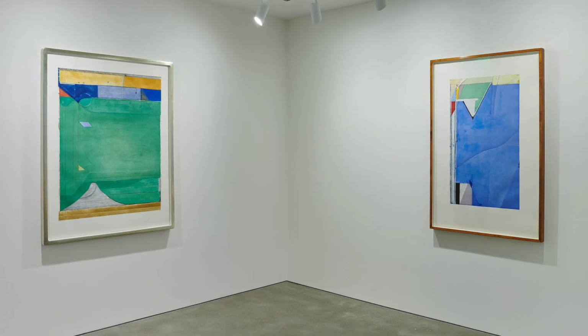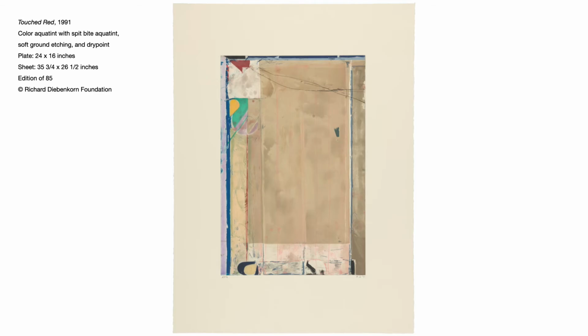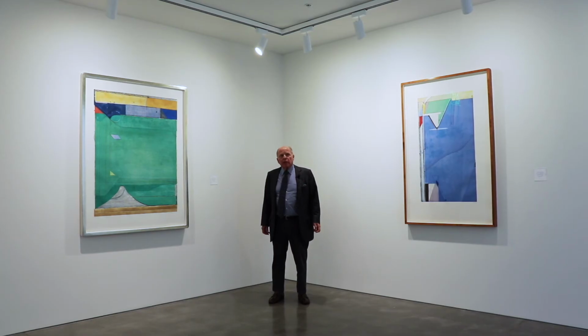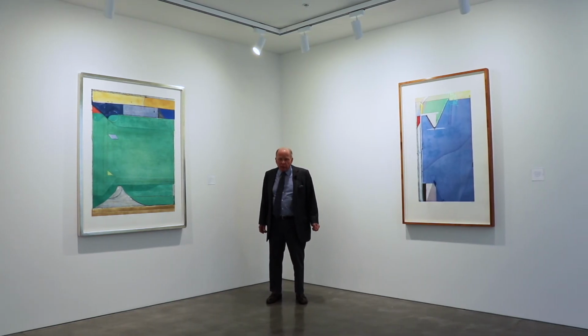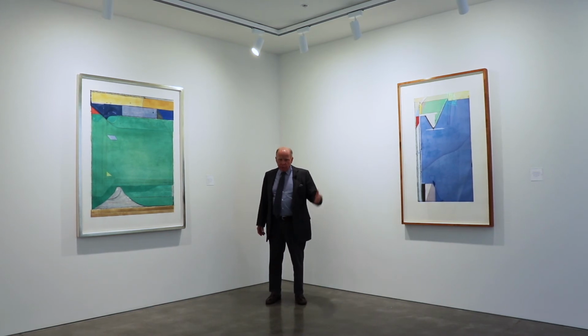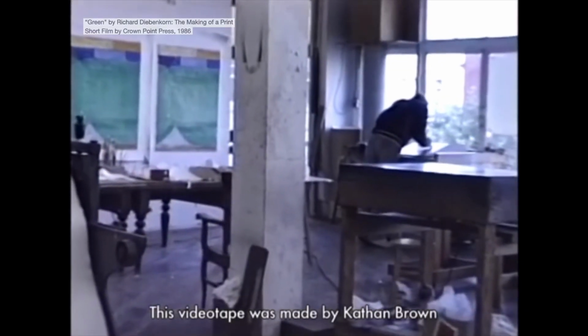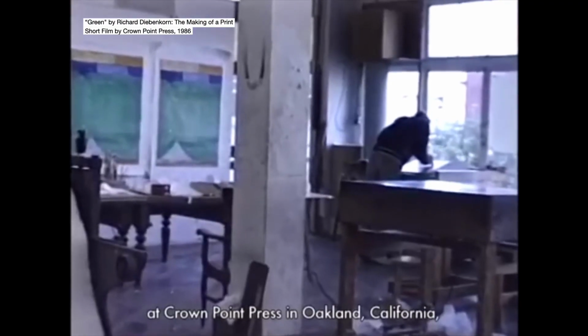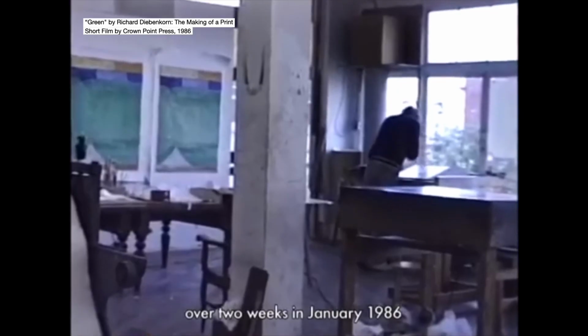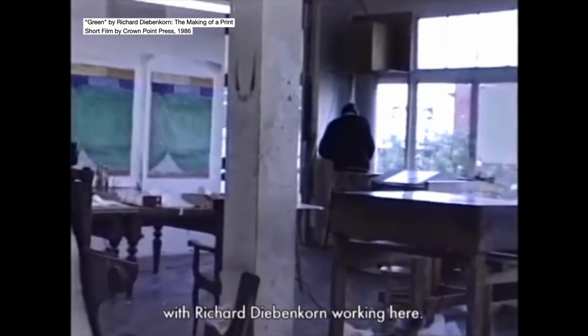And these were published by Crown Point Press, which in the olden days was across the bay and has been in San Francisco for quite a few years. And they happen to be our next door neighbors. I think Diebenkorn really hit his stride working with Catherine Brown, who started Crown Point Press and is still the leading light. Catherine Brown at Crown Point Press in Oakland, California, over 2 weeks in January 1986, with Richard Diebenkorn working here.